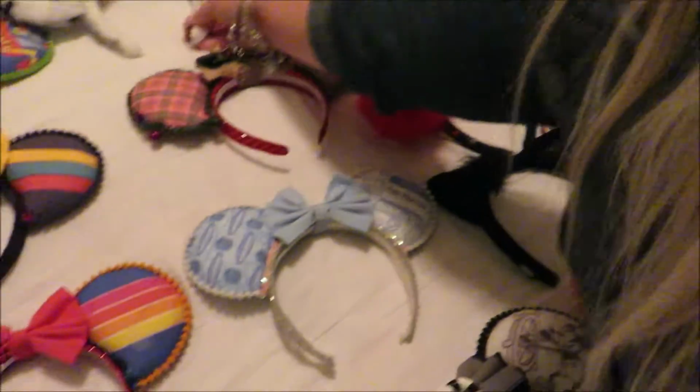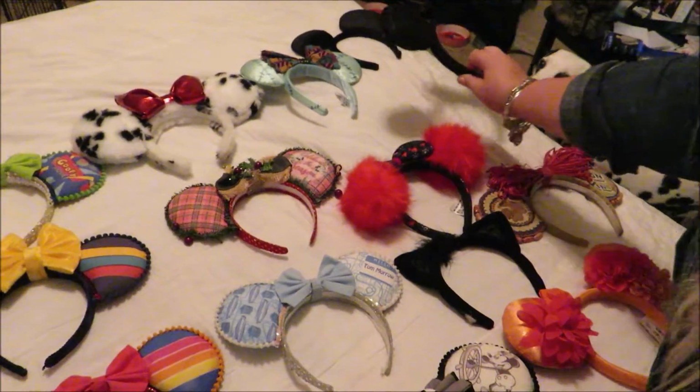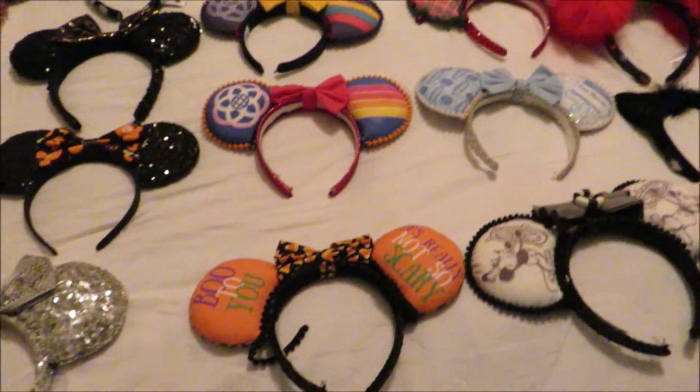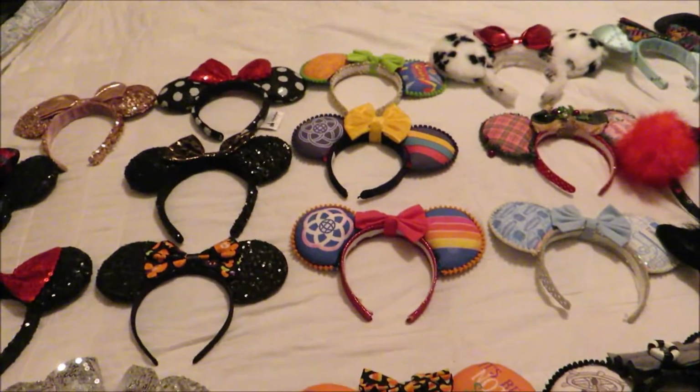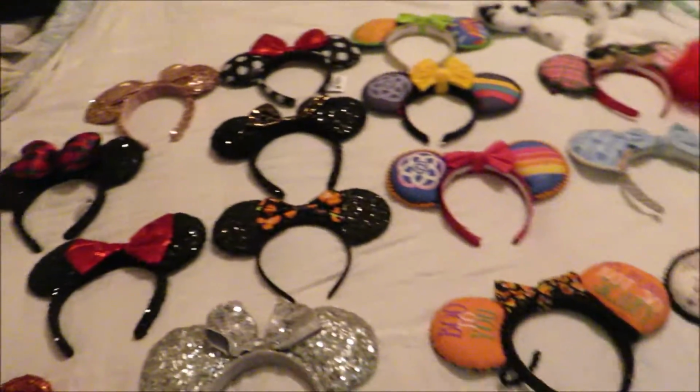These are from Dream Along With Us. These are from Kristen. These are from the parks. I don't know why these are in here. These are from an Etsy shop that ended up closing, but they're cool. Oh, and also, look at the rose gold. Pretty nifty, huh? What a collection.